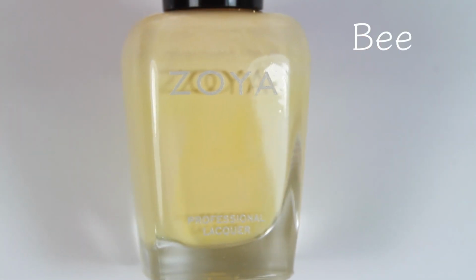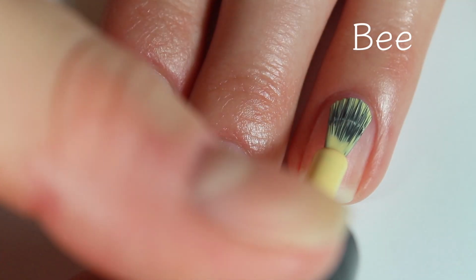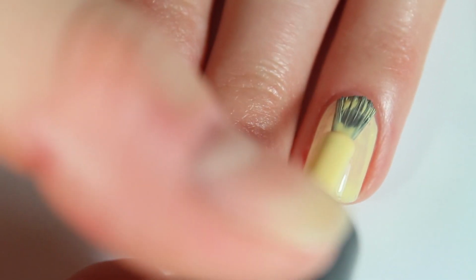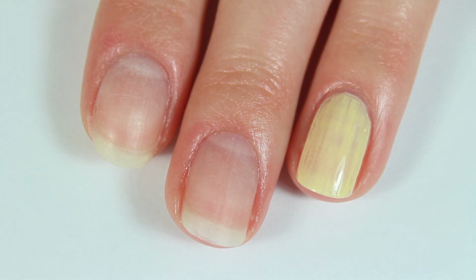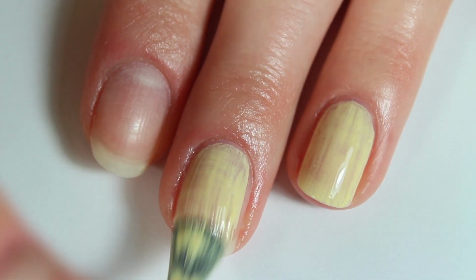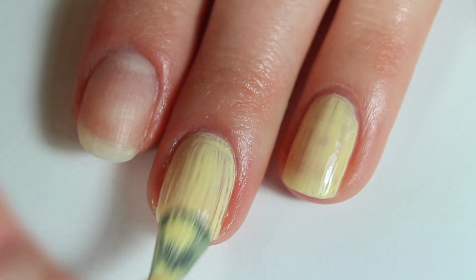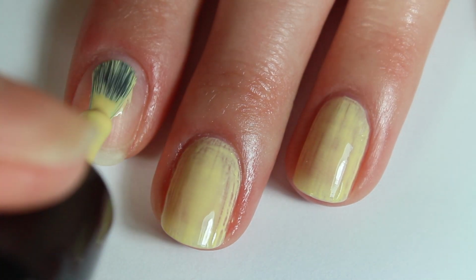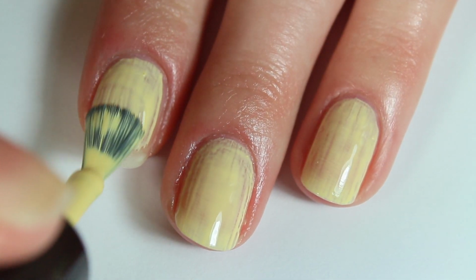Next up is B, and this not only is one of my all-time favorite Zoya polishes, but it's one of my all-time favorite nail polishes just in general. So this is your perfect yellow, at least in my opinion. I think that the formula on this one, again, is just absolutely fantastic. I know it looks a little bit sheer on that first coat, but with the Zoya cream formula, it is very buildable, so your second coat is going to be completely opaque.